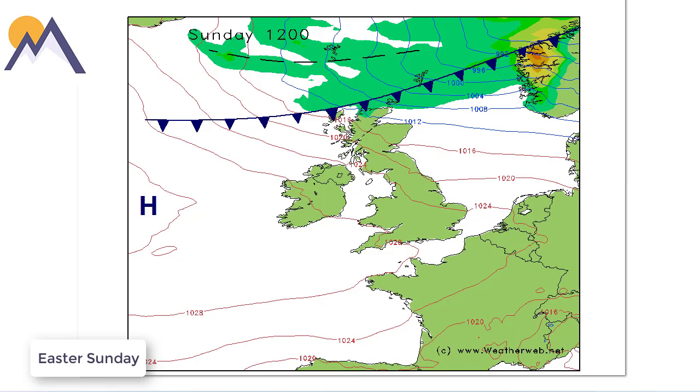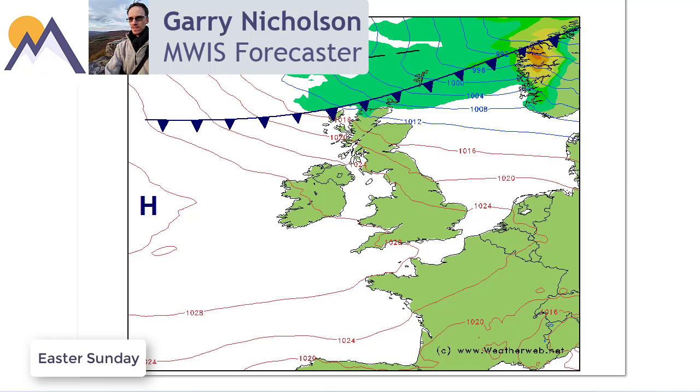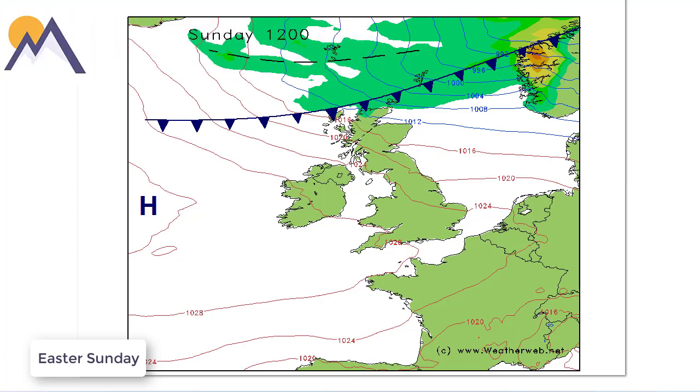The weather pattern is really on the turn as we go through the second half of the Easter weekend. First of all, through Easter Sunday, we see gale force winds across many of the mountains, and then a proper blast of winter coming down from the north as we head onwards into Monday. Here's Sunday's chart. First of all, there's the cold front lying to the north, which is bringing that change, arriving in the north of Scotland through the course of the day.